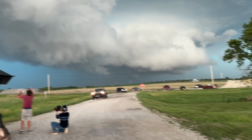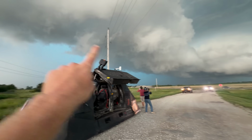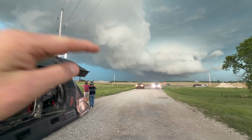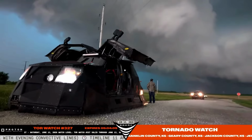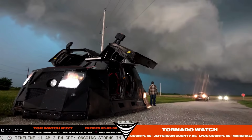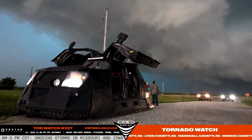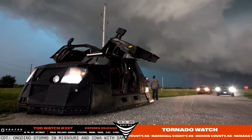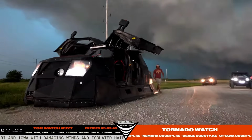Tons of movement. Got a ton of storm watchers around here. Got this huge wall coming right over the top of us. We got left to right movement. This thing is lowering. Really looking good. It looks like it's pulling in easterlies right here, don't you think? That's trying to get vertical on the front side. Oh yeah. Yeah, that's a cut. Should maybe go back and go east. Let's go back and east. Might do it. Let's go, Jesse.